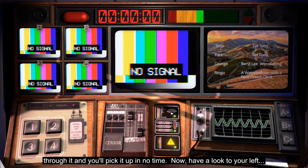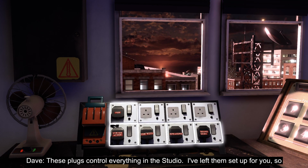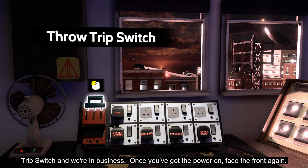Now, have a look to your left. These plugs control everything in the studio. I've left them set up for you, so provided you haven't fiddled with them, all you have to do now is throw the master trip switch and we're in business. Once you've got the power on, face the front again.